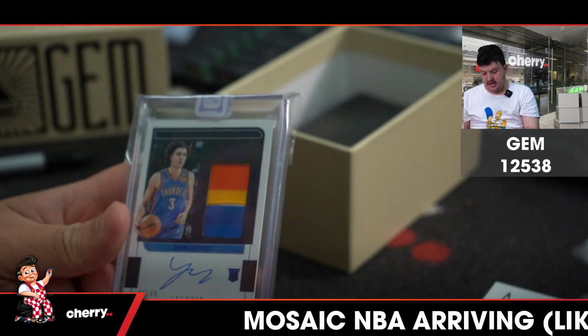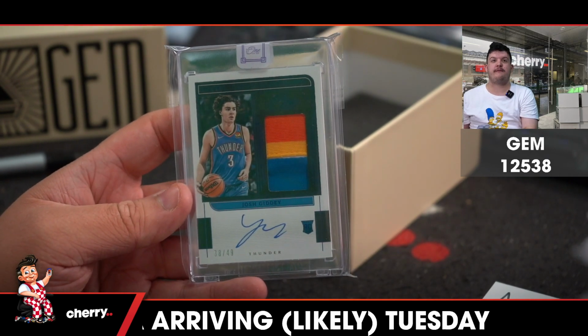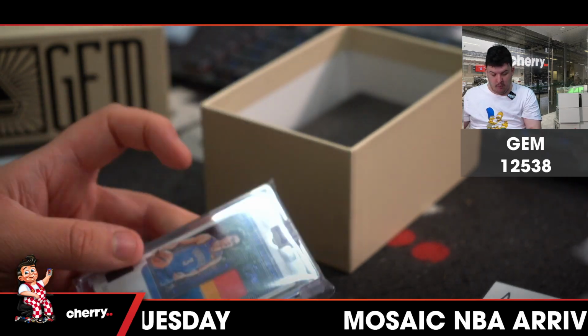And then rookie patch auto to 49 for the Thunder. Spot 14, Michael Sherwin picking up a Josh Giddey. One RPA.